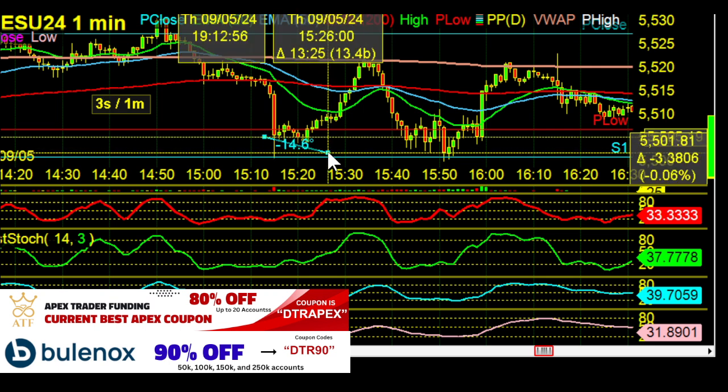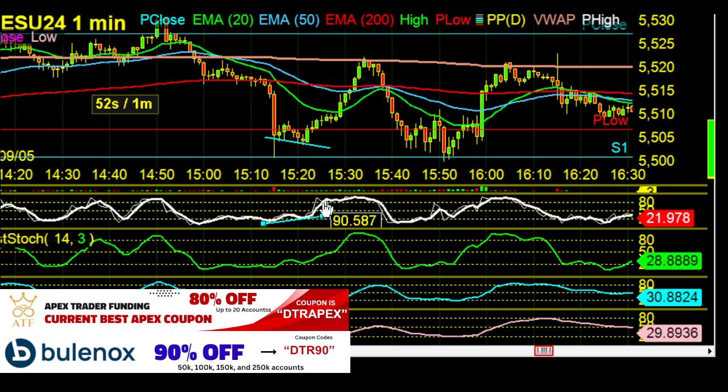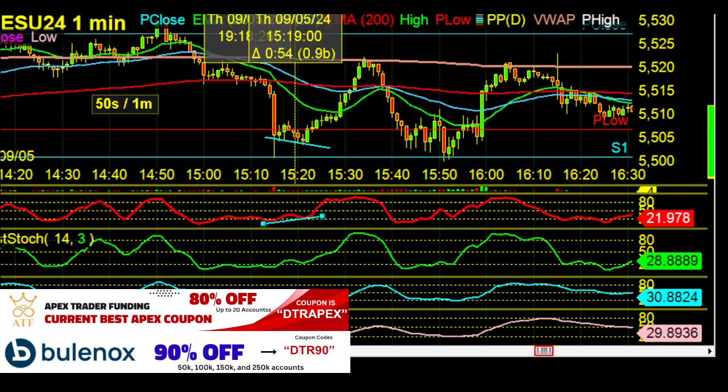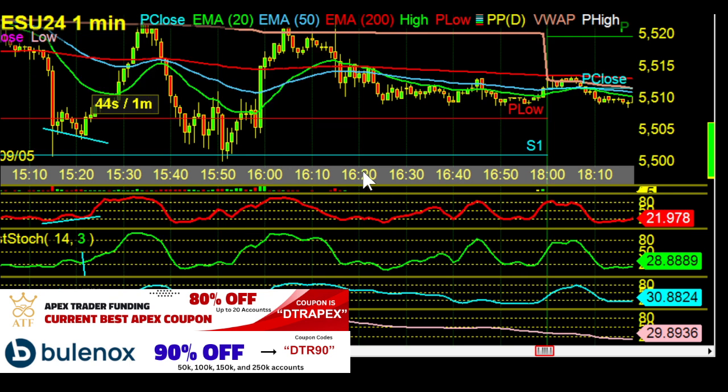This is very important. This is a closing price divergence. We don't count the tails. Don't count the tail. Closing price divergence: that closing price and this closing price. This is lower, this is higher. That's a quad rotation. It's going to go. And it went. And I remember that trade too.